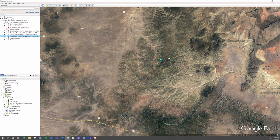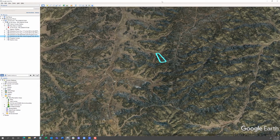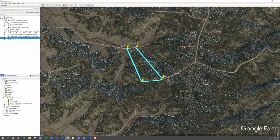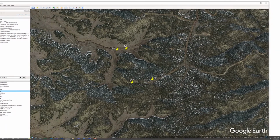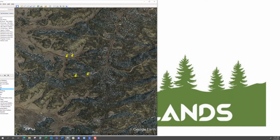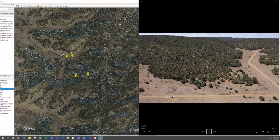Okay, now I want to bring you down and show you the property itself. And as I do this, I'm going to pull up some drone videos that will allow you to see the actual property. And I'm going to turn off those and turn off the roads so that we can do a split screen here and show you the views that you're going to get from this property and show you the property itself.